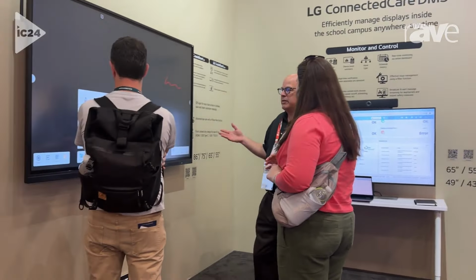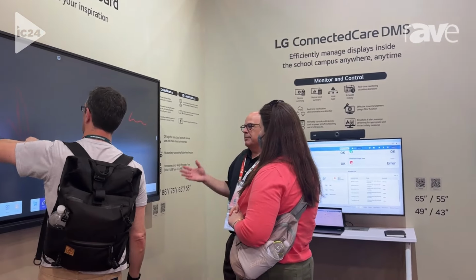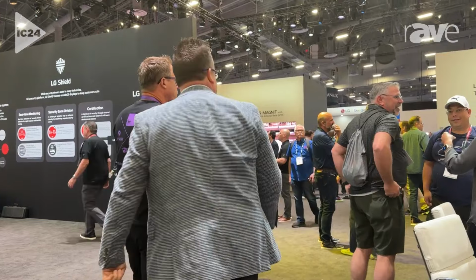Obviously for corporate and education. They also have an OPS slot, right? So you can turn it into a Windows computer. You can turn it into a Chrome. We offer it in those two options, a Chrome OPS and a Windows. And it's 55 to 86, right? Yeah. So, all right, let's keep moving on now. Our readers are excited about it.